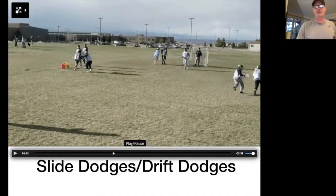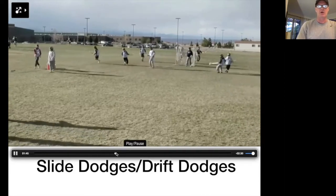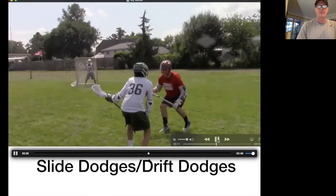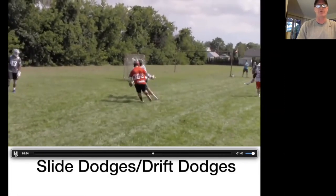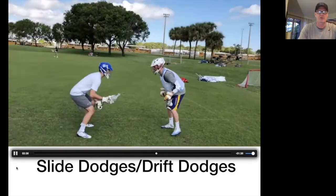And you can see over here, we've got a whole other group on another cage. That's still varsity guys. So we got 2 cages, creases. We got 4 groups around each cage. And we're repping out our slide dodges and our drift dodges. What's the difference between a slide dodge and a drift dodge, you may ask? A drift dodge is when you shuffle into your move. A slide dodge is when you try to get his feet to stop. If you get his feet to stop, it's a slide dodge.